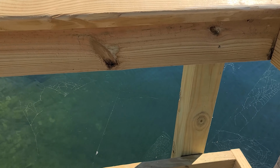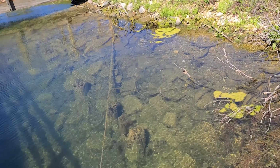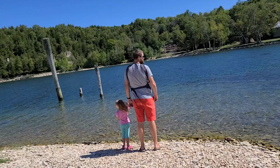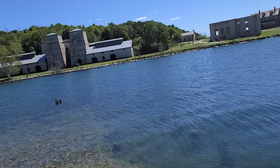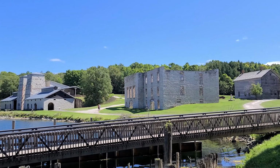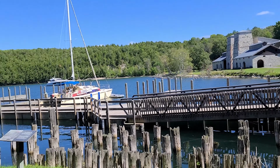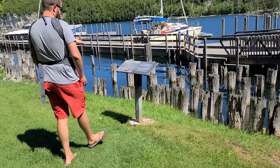A lot of spider webs. This is where the grain elevator used to be.